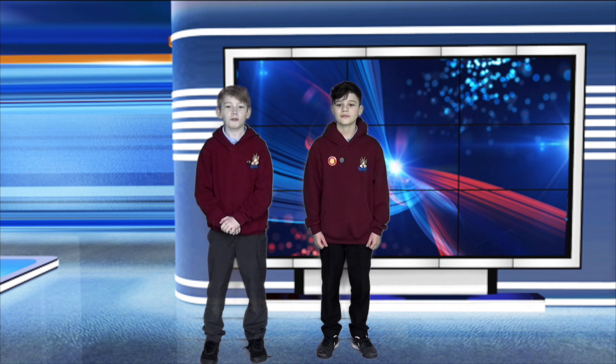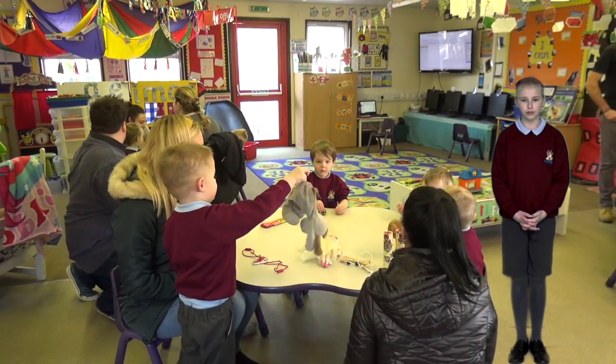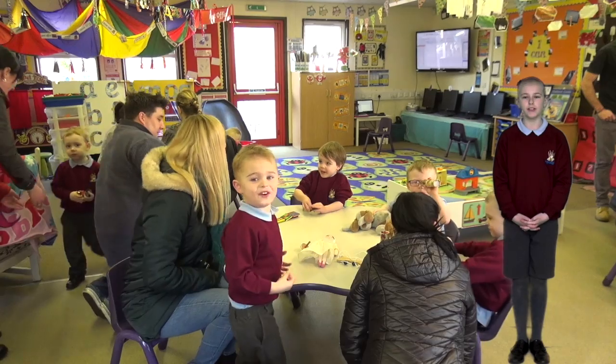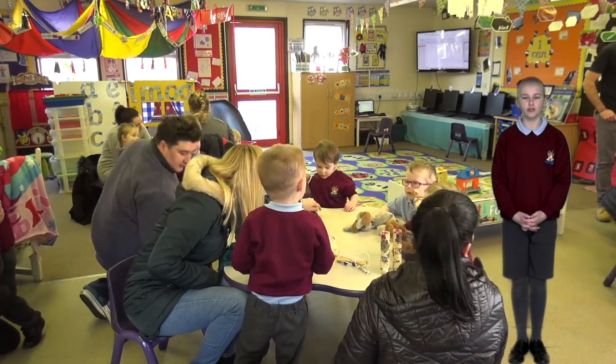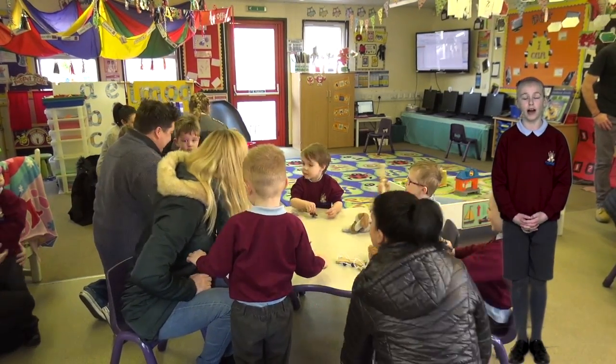So let's cross over to our first experience in our nursery class. They are exploring toys and games from the past. Here is nursery class exploring toys and games from the past. It all looks really exciting and everyone is enjoying themselves and finding out lots.